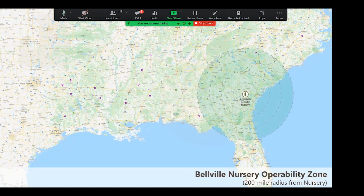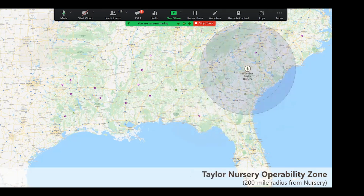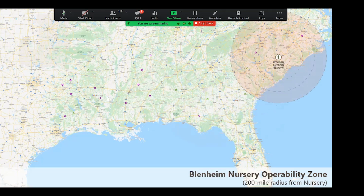We have our Belleville, South Carolina Nursery that is strategically located to service that area. We have our Taylor Nursery that is also able to service a large area, all of South Carolina, North Carolina, parts of Georgia, and all the way down almost into Florida. We have a Blenheim, South Carolina nursery that is able to service up into North Carolina, Virginia, over into East Tennessee, South Carolina, and over close to Georgia.